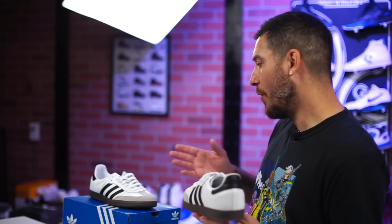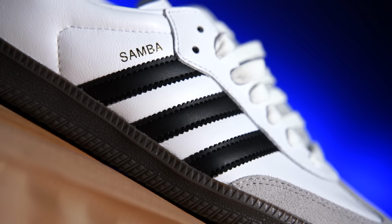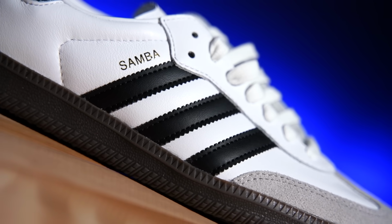Today, I thought it might be fun to look at a shoe that's currently trending. Why are they trending? Because they're simple and classic looking. But these have been around since literally 1949, but they've even been not trending.